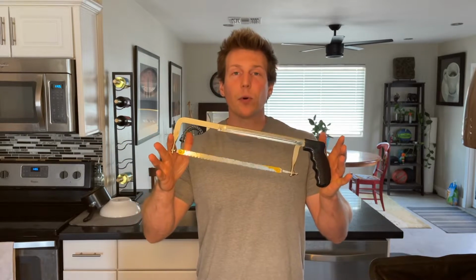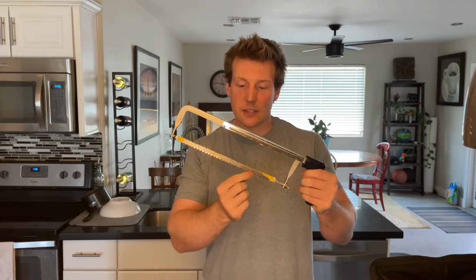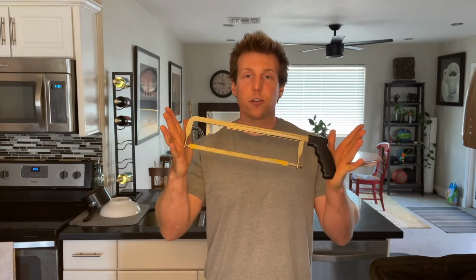I also encourage you to get a saw, and probably one of these band saws is nice. It's compact and you can switch out the blades. This one is for metal, but you can cut PVC pipe, you can cut wood depending on the blade that you get. So highly encourage you to get a band saw as well.